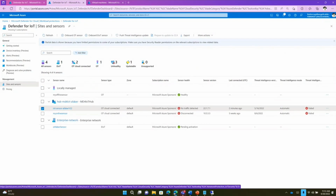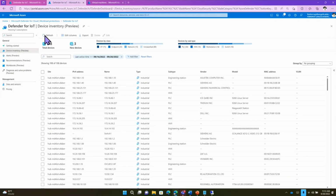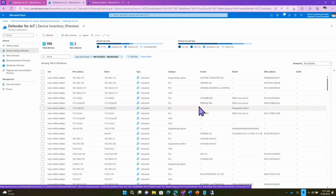The one thing that I wanted to show you is you can also see the same inventory that we saw from the sensor. You can also see it from here. A lot of this information is coming from the sensor to here, and you can see some of this stuff is actually in preview. They keep adding a lot of that functionality to Defender for IoT so that you can get it directly in here. And as we get more information from the deep packet inspection, we add it here as well.